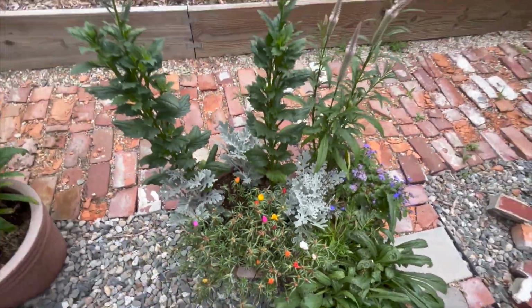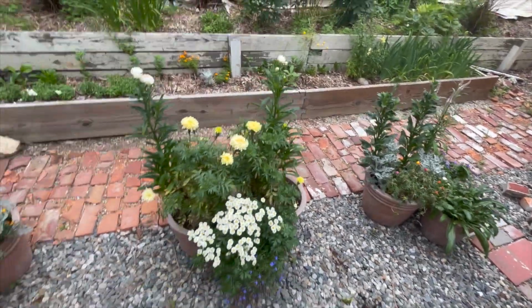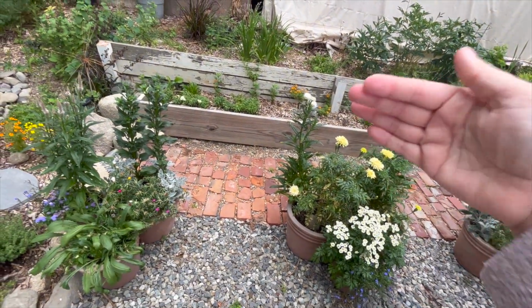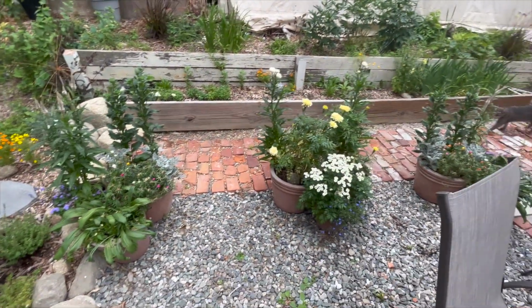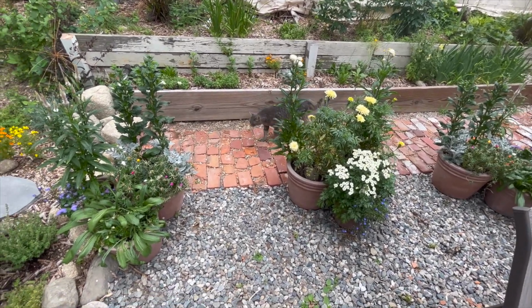So when I step back, what I like about them is the height in the back gives this walkway a more divided feel. So it feels like they are separate places, but you can still walk through them. Garden cat.